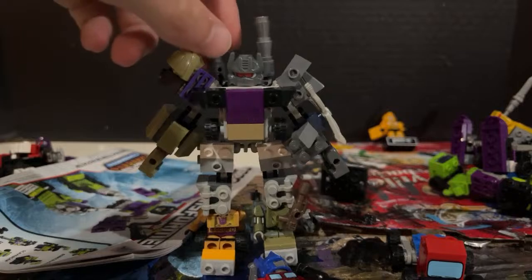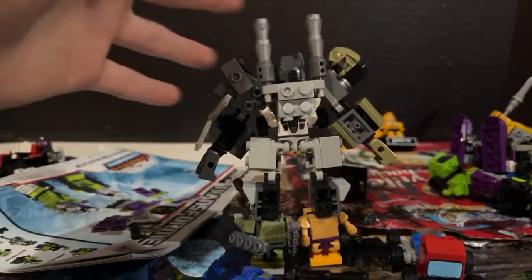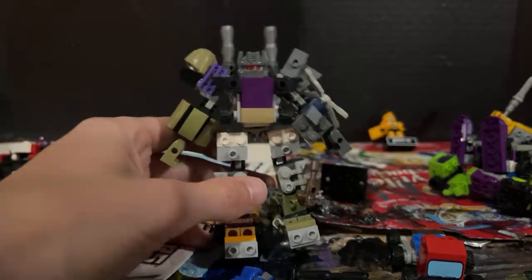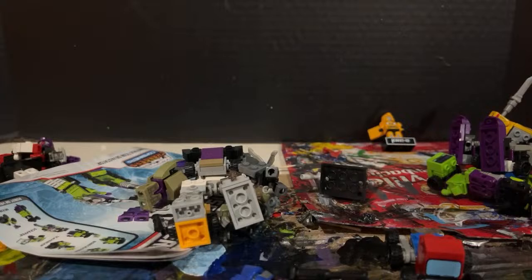So it makes sense why I loved KRE-O so much, because the idea of Lego Transformers was just so cool to me that I wish I bought more of these things. I have so many of them, but I wish I bought all of them, dude. KRE-O is the coolest thing ever. If you've never checked it out, I recommend checking them out.